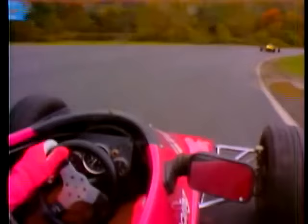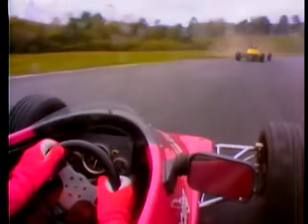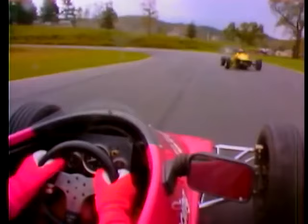Whoops, going to be spinning. Car 25. Let's try to go around the outside of him. Whoop, 28 spinning also. Okay, got both of those fellas. They managed to eliminate themselves. That's nice of them. No car contact though. Driver's okay.